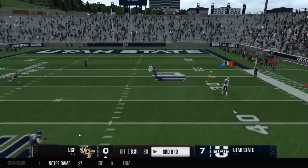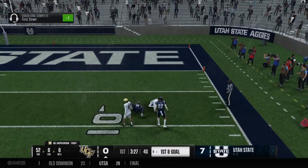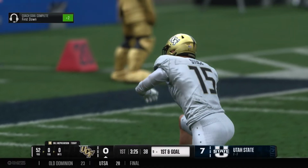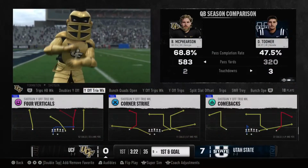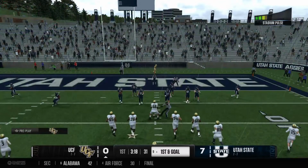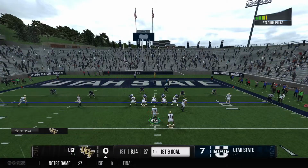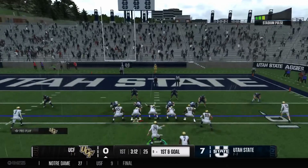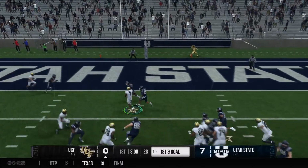He wants to take the top off. Grabs it at the 25 in stride. They get him down, but this offense is set up first and goal from the 9. Third down and long is the hardest down to execute in football, but this offense made it look easy. Nice job being aggressive, making the big play down the field, and now set up in a position where they can go get a touchdown on first and goal.